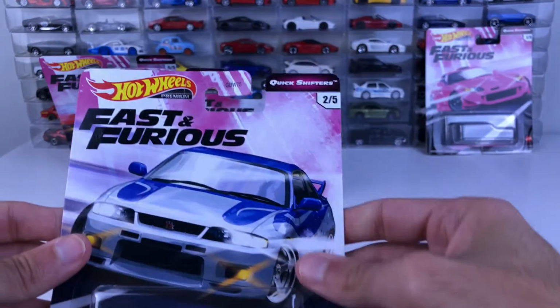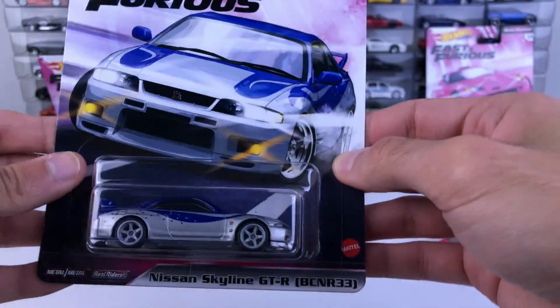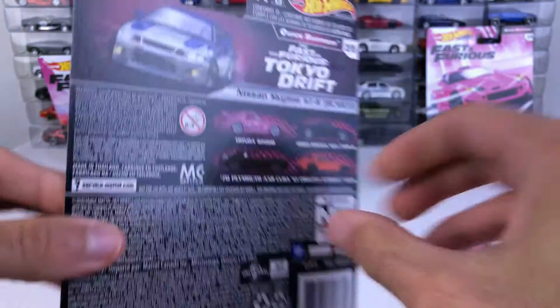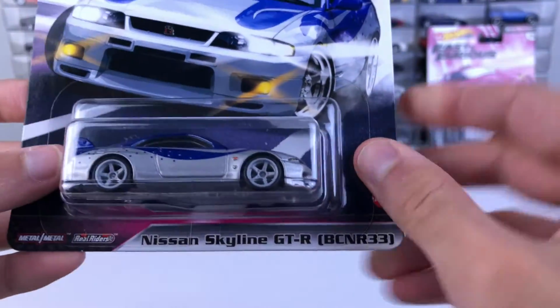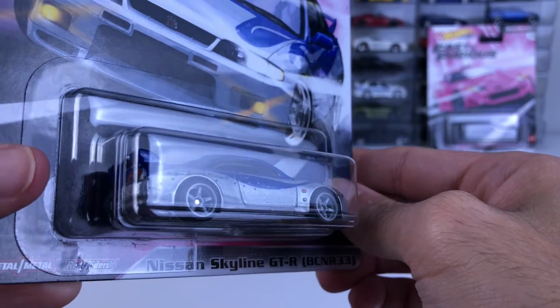Next up, let's have a look at this Skyline GTR R33. This was from Tokyo Drift. Yeah, Tokyo Drift. Very nice subtle card art. Very nice with the 5-spoke deep wheel. Real Riders.